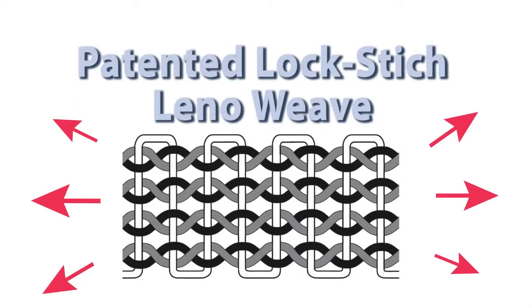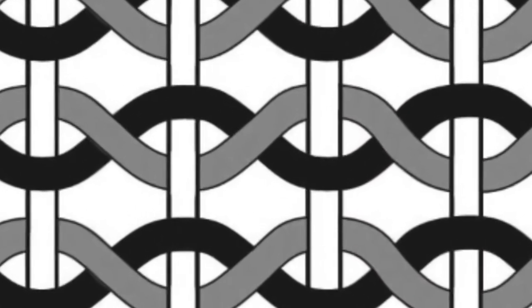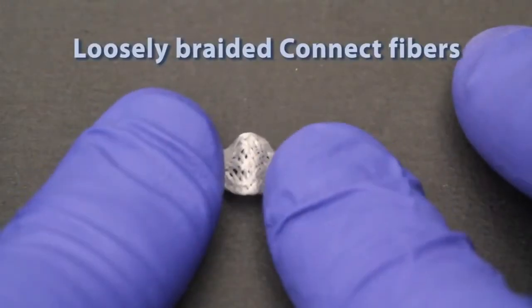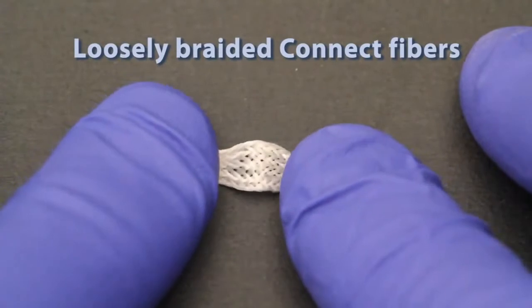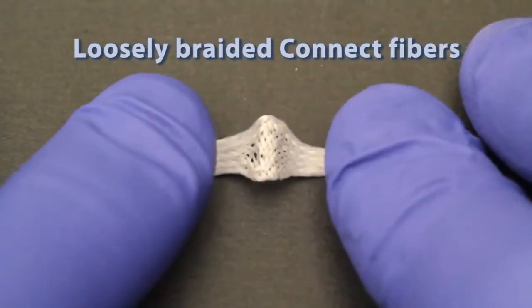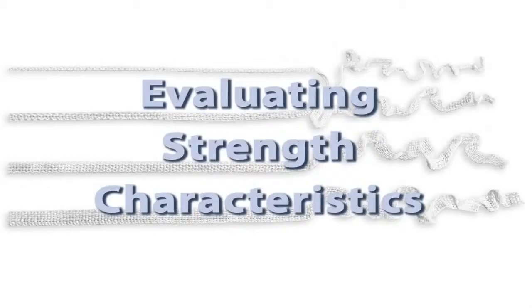Ribond's lock-stitch Linoweave offers multi-directional reinforcement. In effect, each nodal intersection in the weave acts as a tiny knot that prevents crack propagation within the resin matrix between the threads. Loosely woven or braided fibers also lack mechanical interlocking of one thread to the next, and like unidirectional materials will be susceptible to crack propagation within the resin matrix.